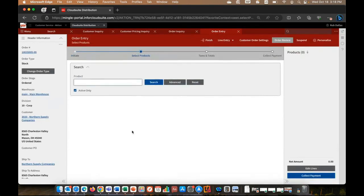And notice the orientation is left to right. So I have my banner or header over here on the left. I could change the order type if I wanted to. Product selections in the middle. And then I have my shopping cart or footer over here on the right.